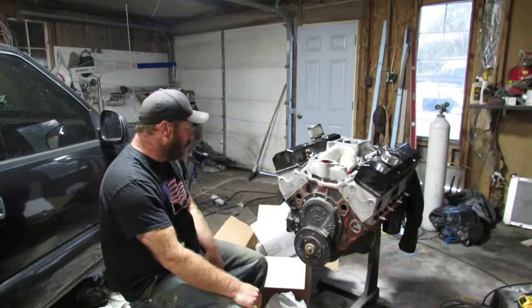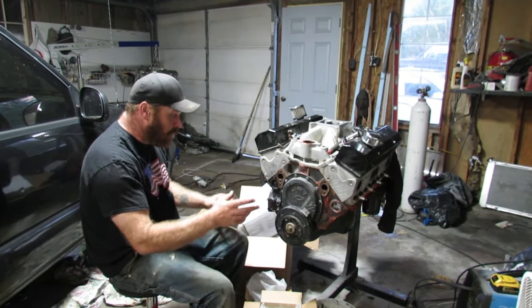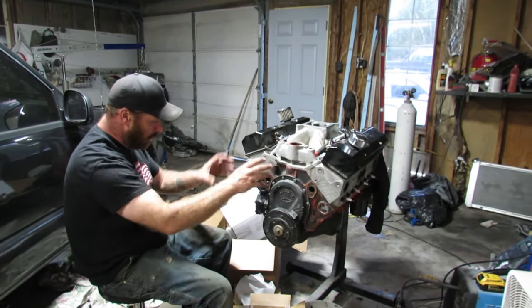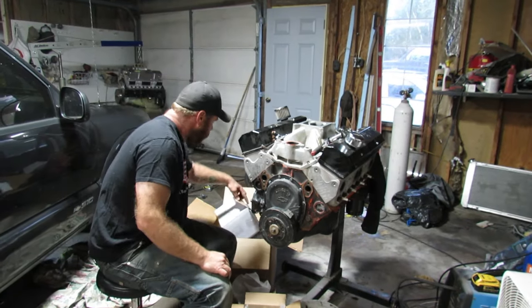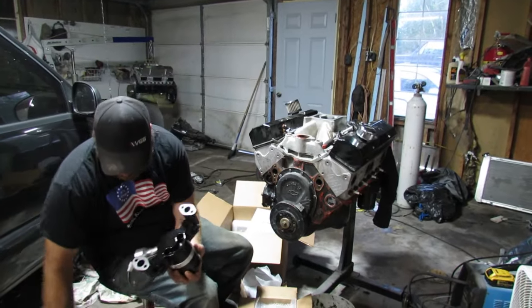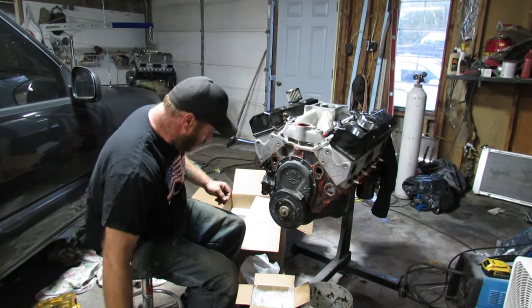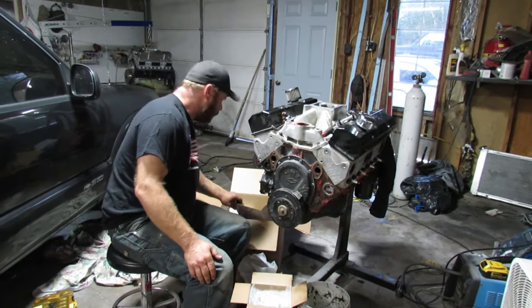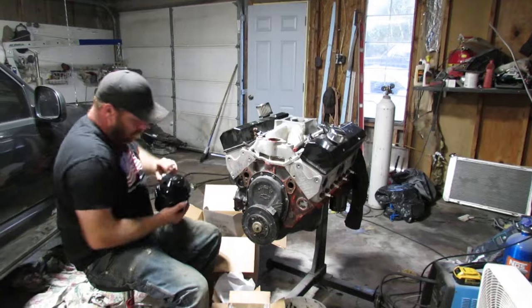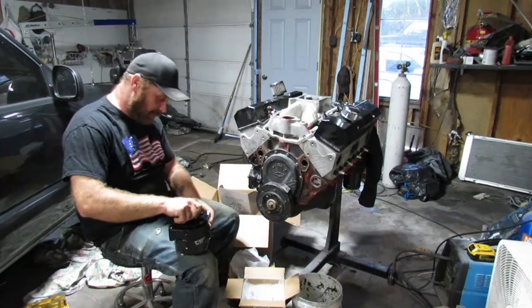So I got my plate welded in, and I didn't realize this stuff was going to show up so soon, and it did. So I'm deleting the serpentine setup that it had on it, power steering bracket, and alternator, and all that stuff. So I bought the CDF electric water pump. I got the alternator. Look at that. They're all black, so I guess I'm going to change the valve covers too.